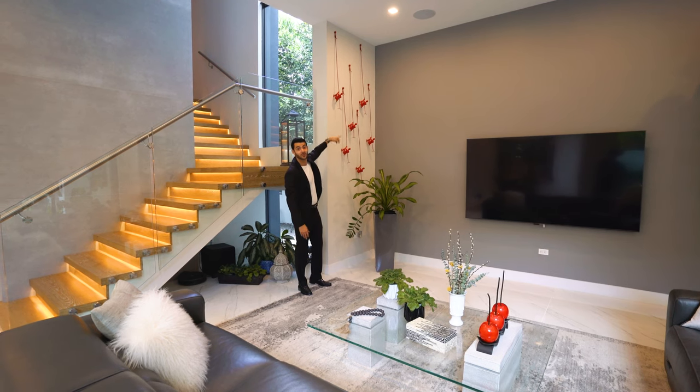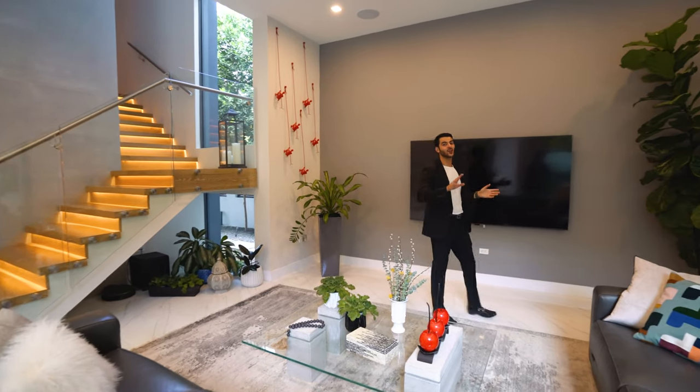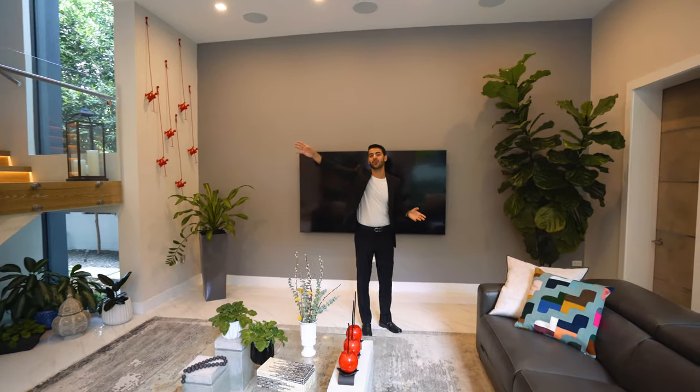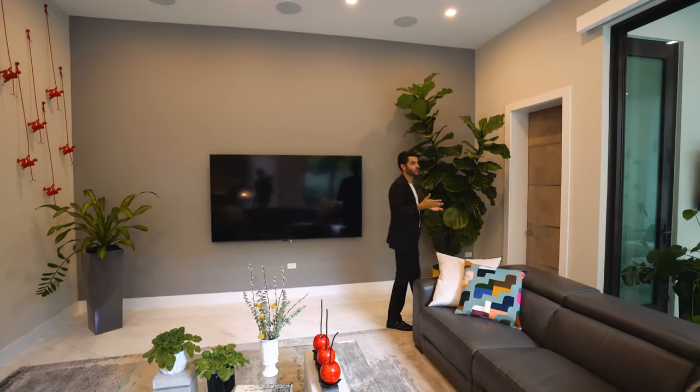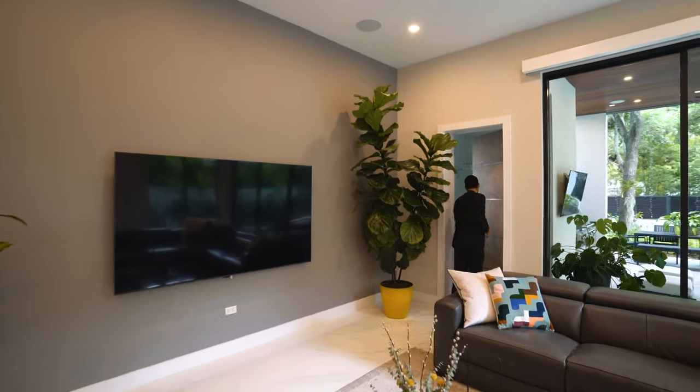Look at the little men hanging from the wall. Isn't that cool? So you don't want your guest obviously to go to the bathroom in that bedroom. That wouldn't make sense, right? Every single bedroom is an ensuite bedroom here. This is where you have the guest bathroom.